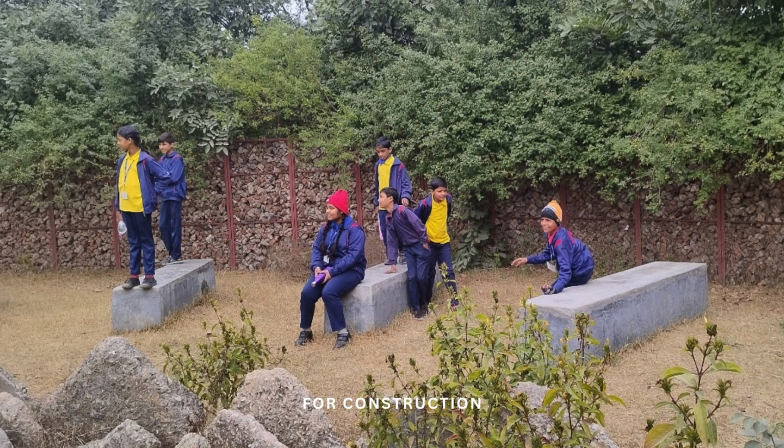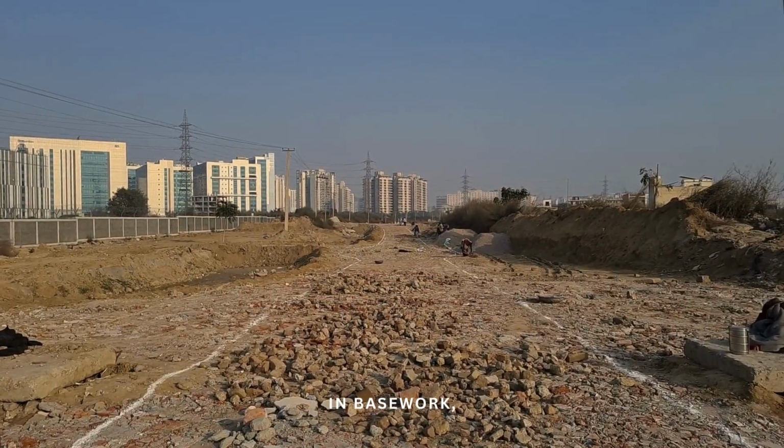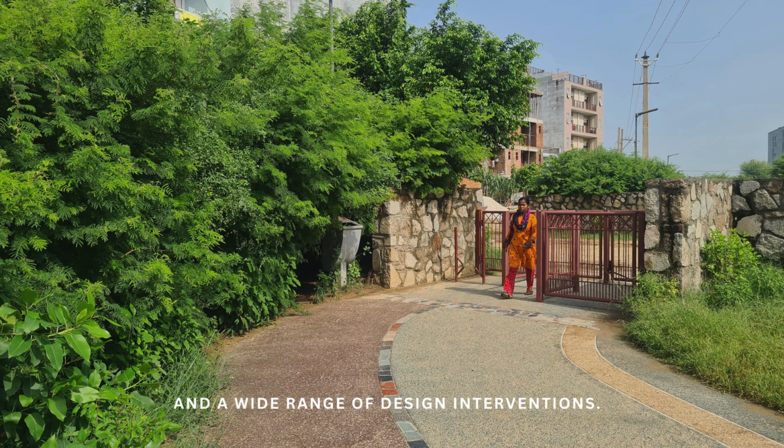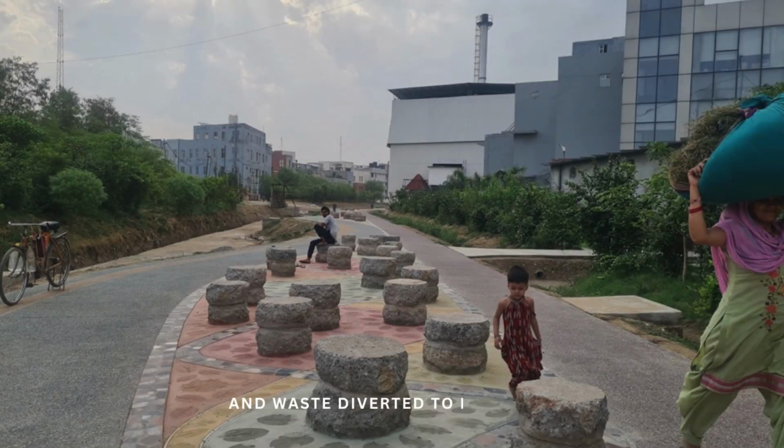Demonstrating resource consciousness, 95% of all materials used for construction were of waste, repurposed to create levels in basework for site features and a wide range of design interventions. This reduced new material production and waste diverted to landfills.